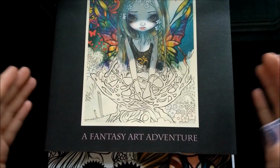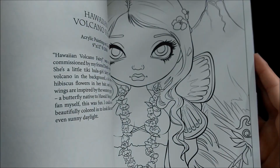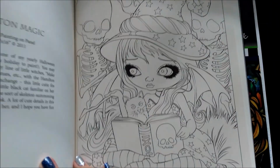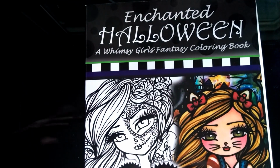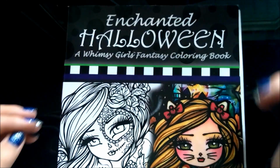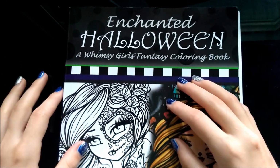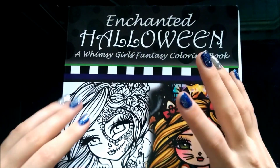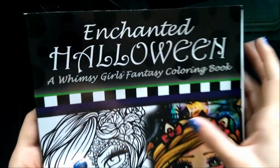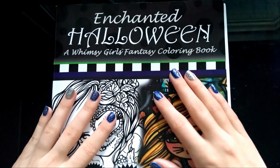I don't have Jasmine's Halloween book, but I do have her original book, which has enough kind of spooky themed pictures. There's lots of skeletons, lots of pumpkins and such, little witches. But maybe next year, because I know I'm definitely not going to be able to color a whole lot in that book within the next year. I'm too busy. I have too much stuff on the go, between paintings that I have to get done for Christmas and my New Year's goal. I just don't think I'll have the time, so we're just going to stick to my favorite artist, and that is, of course, Lynn, as you probably know because she takes up most of my YouTube channel.